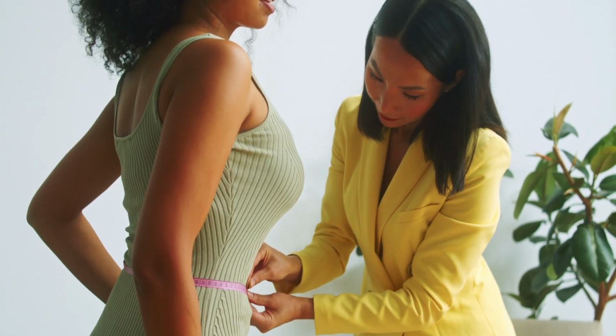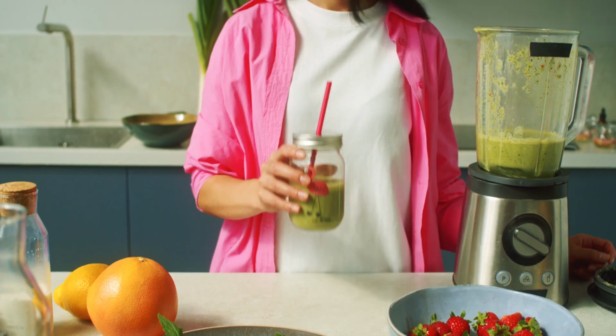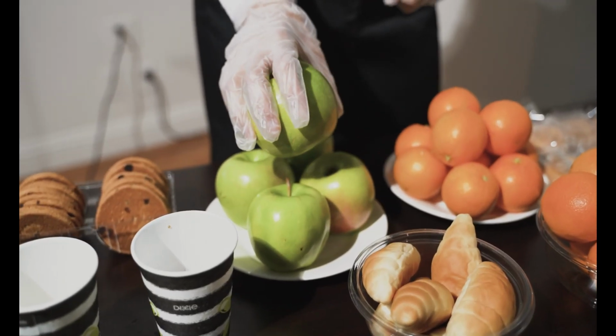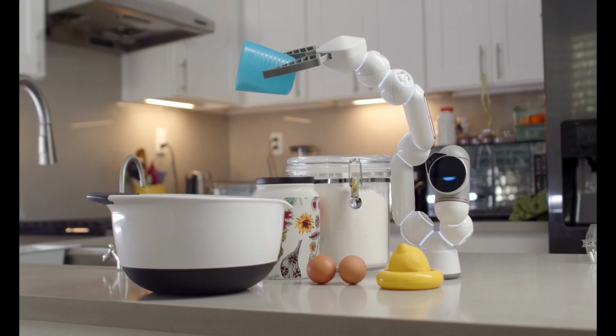Now you don't need to hire a dietitian. You can generate your meal plan with this AI tool. Get instant personalized meal plans with the Prospre meal plan generator. So let's start the video.